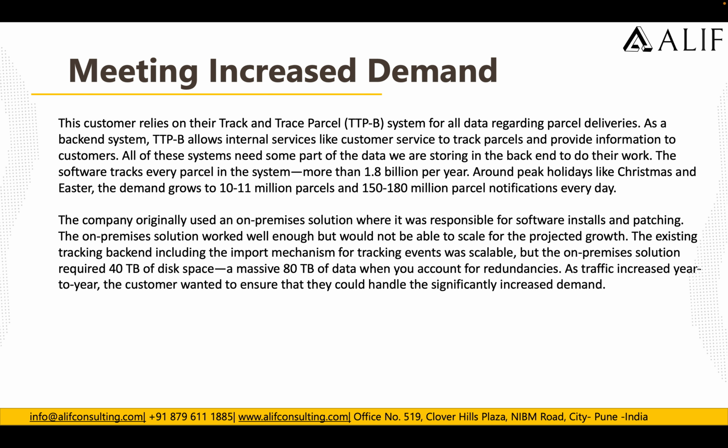The company originally used an on-premise solution where it was responsible for installing the software and patching. The on-premise solution worked well enough, but would not be able to scale for the projected growth. The existing tracking backend, including the import mechanism for the tracking events, was scalable, but the on-premise solution required 40 TB of disk space, a massive 80 TB of data when accounting for redundancy. As traffic increased every year, the customer wanted to ensure that they could handle this significantly increased demand.